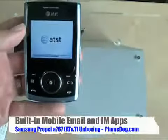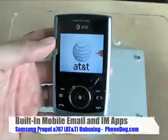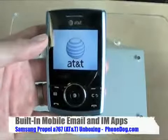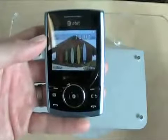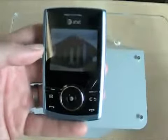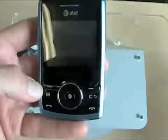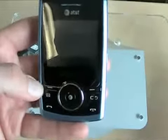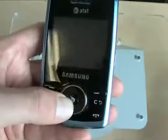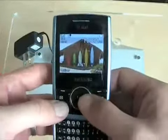While it's booting up, I will let you know that the messaging includes mobile email, obviously support for text messaging and picture messaging. Mobile IM supports AOL, Windows Live, and Yahoo Messenger out of the box. It does the video share service, the CV video, and AT&T mobile music. It's got an MP3 player, and as we showed you, optional headphones you can plug in there. It's got a 1.3 megapixel camera on the back with digital zoom. It also has GPS, does the AT&T Navigator. So we'll take a quick look around.